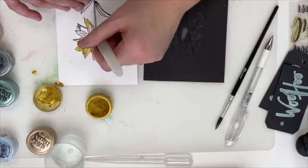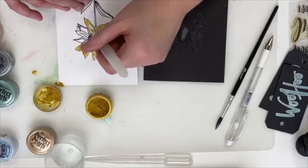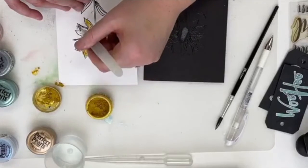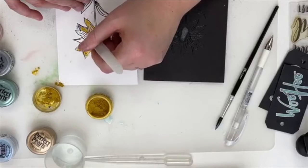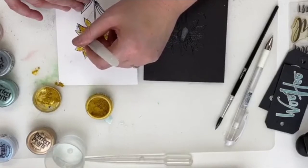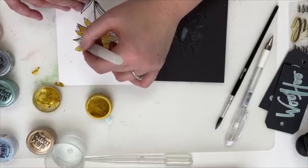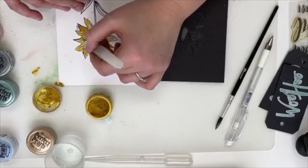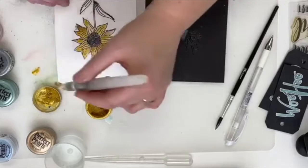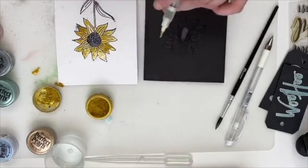Yes, the Perfect Pearls will last a long time. They're just powder, so they don't really go bad. And I think it's one of those products that people kind of forget they have in their craft room, and then they kind of go back to them. But this is great for card making, this technique. And I really get an F for embossing today. Failing myself on that top part there.